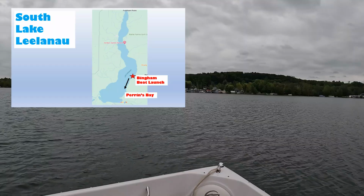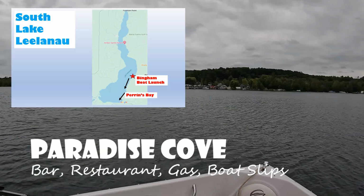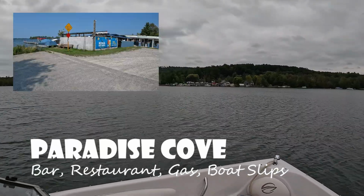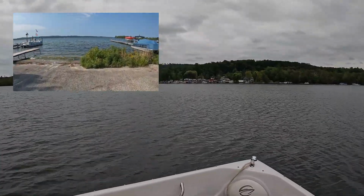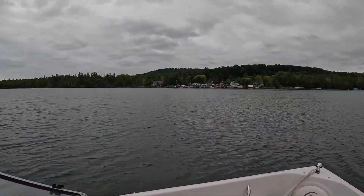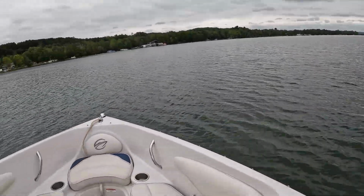There is a restaurant and a bar called Paradise Cove. It's the only one on the South Lake that I'm aware of. They've got seasonal slips in there, they've got day slips, and then you can pull up if you want to get a meal over there. It looks like they also have gas, which I didn't know they had before. But that's on the south end of the lake right near Perrins Bay here. Shallow area in here, probably down about 5 feet of water.